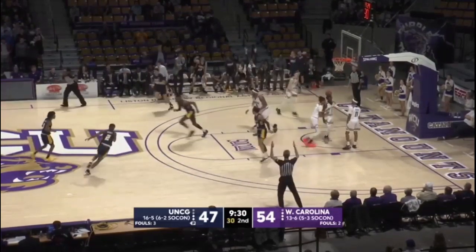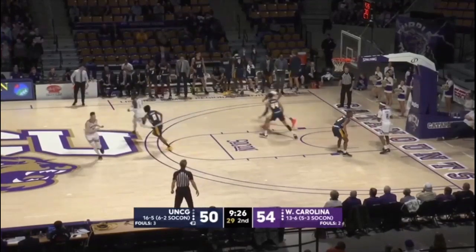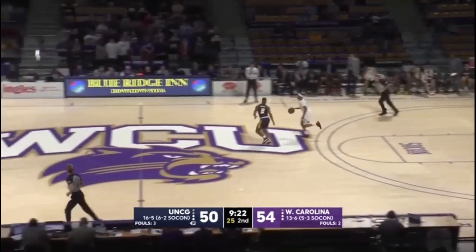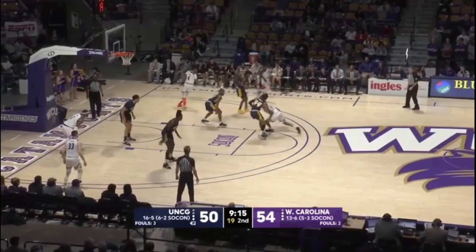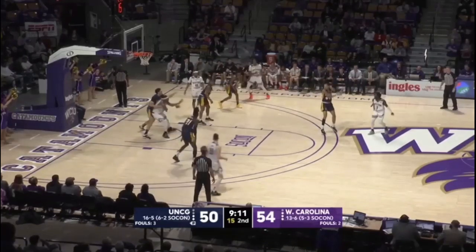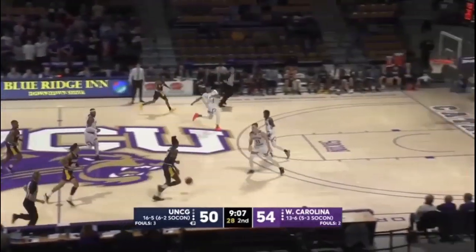Three ball, good. Kyron Galloway, in double figures now with 15 points to lead all scorers. A four-point edge now for Western Carolina. Western Carolina had built that lead up to 11 with some sharp shooting and some good rebounding by the Spartans, and they have a chance to trim that lead down further now.